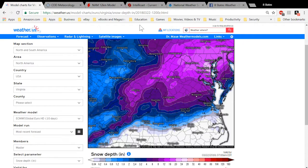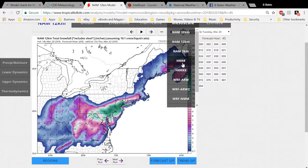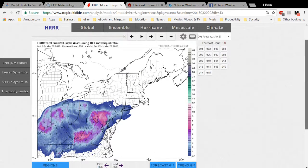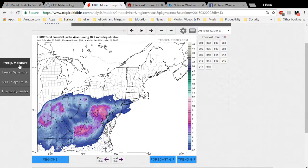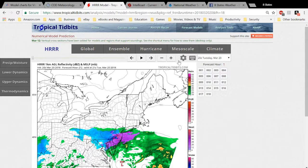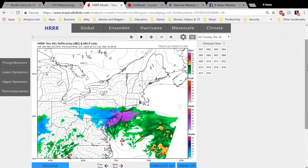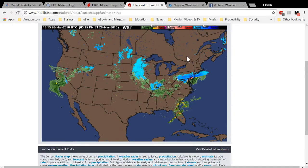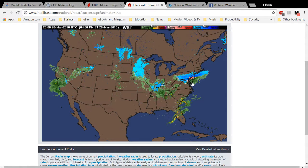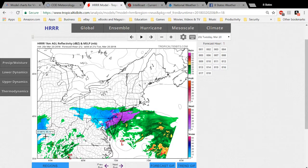And let's go into the timing of this event real quickly. I'll start by using the High-Resolution Rapid Refresh model. Go to radar, and we'll start out at the now frame. It shows what this IntelliCast radar currently showed, with snow over Virginia, Maryland, and Delaware, and northeastern West Virginia with the first system. And there's now snow in western Kentucky and Tennessee.